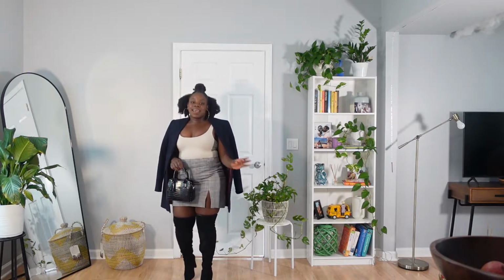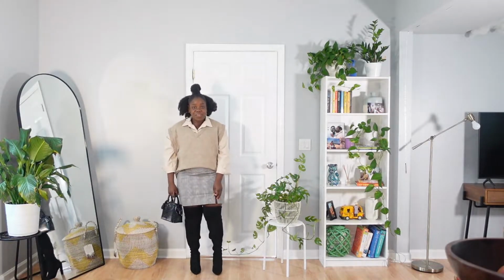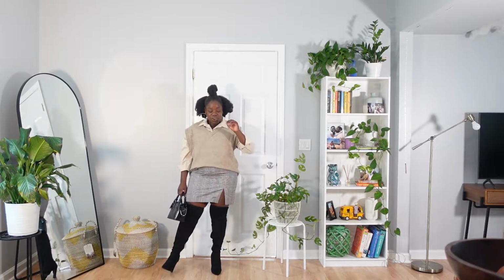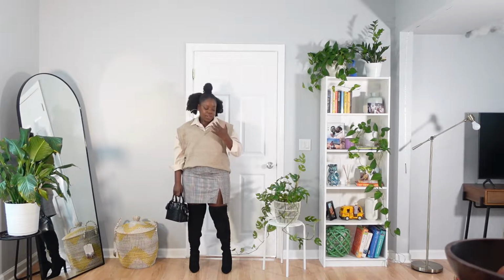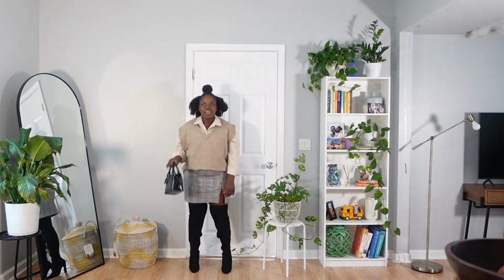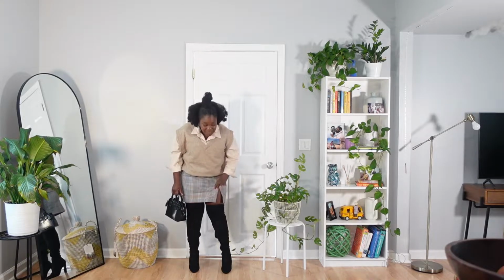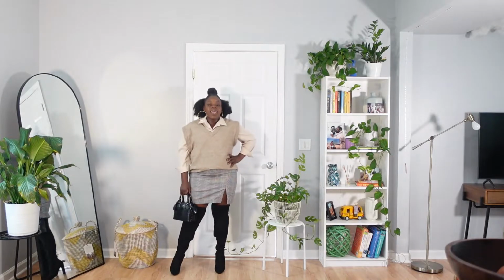Look, oh my God. Let's get into another way you can style this skirt. If I'm being honest, this look right here is the reason why I literally went to find this skirt. If you guys have watched my Chicago vlog, I literally wore this top here with a black skirt and these same boots, and I believe I had a different bag. But I lost the black skirt, so I was like, I need to find something else. So this is why I even bought this skirt. But listen, this is giving the vibe.